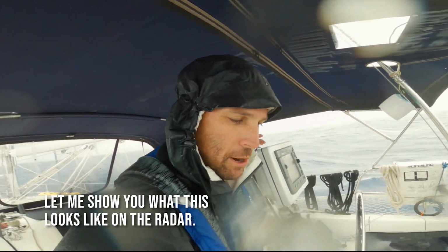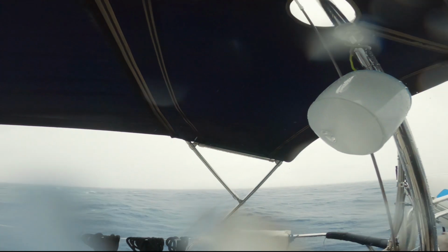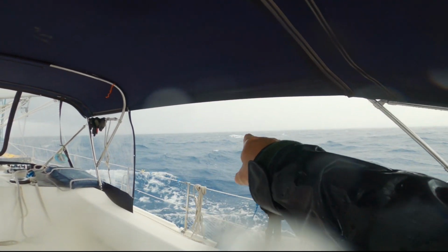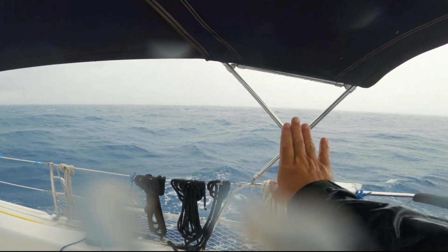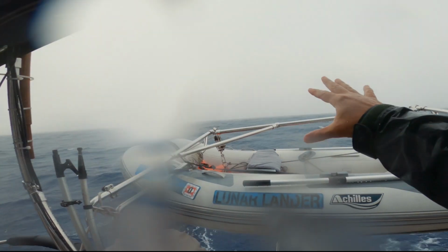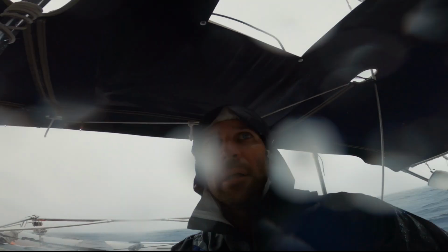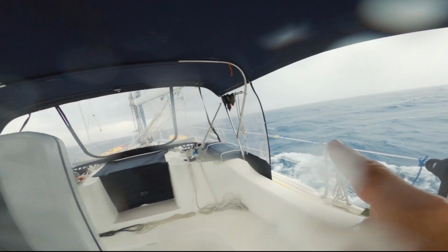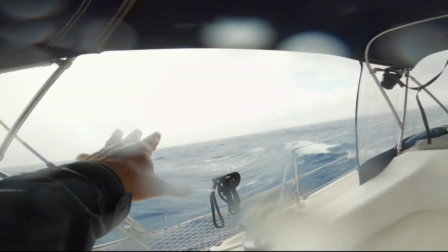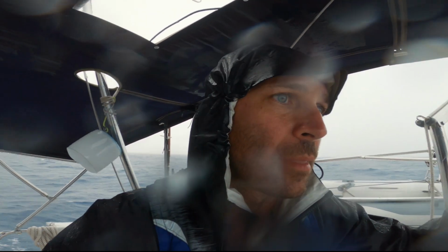Let me show you what this looks like on the radar. It looks bigger on the radar. I mean, obviously it's bigger than I can see, but it looks big on the radar. I think the bulk of it is past us. I hear thunder this way. The bulk of the front is that way. We still have rain behind us coming in, although it's lighter this way. More sunlight this way than that way. Thus we know we're coming towards the end of it.